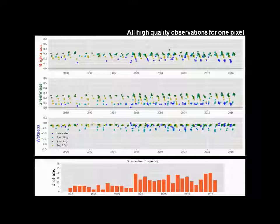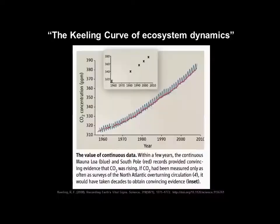But here's our full time series and through different spectral indices. So using those different spectral bands to kind of look at different signals. And down at the bottom here, a number of observations across the years. You can see when we have a single sensor in the pre-1999 era, we get far fewer than post-99 when we consistently had two Landsats in operation.